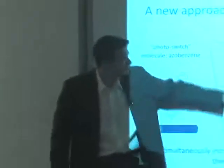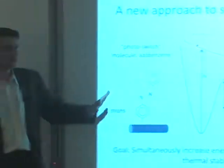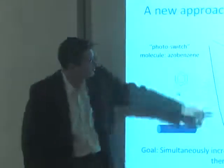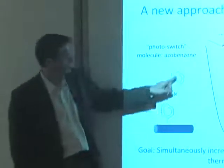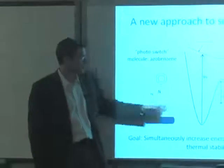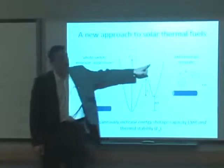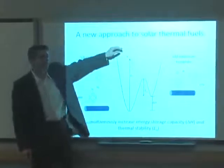What I want to come back to is this picture of the azobenzene. Okay? And basically, now I'm showing you this forward reaction. Let me just make sure we go through this so you see what this path means. This is the azobenzene molecule before it absorbs light. So this is that trans state. It absorbs light, that's this arrow, and it goes on to some other pathway. And that excited state pathway drops it down into this charged state, which is the cis conformation.